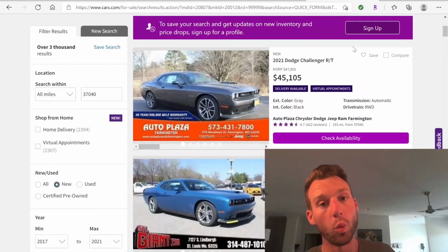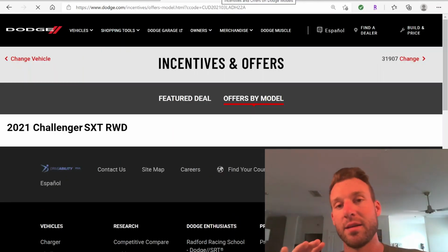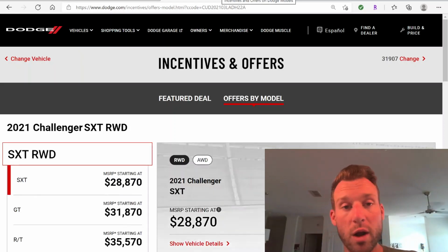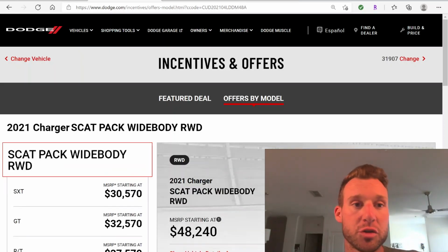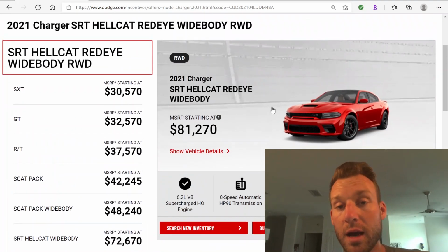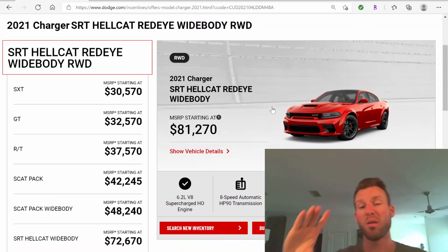So, what should you do? Well, if you have a trade-in, you're in better shape than if you don't. And why do I say that? Because not only does the trade-in give you tax incentives in most states, whatever your trade-in value is, that comes off the taxable amount.